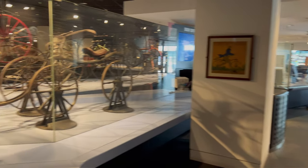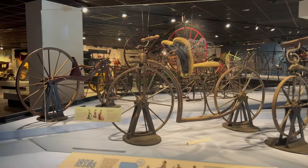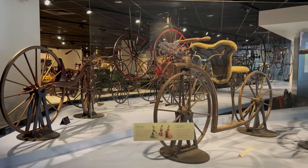So that's the entrance and we got here, and here we can see the types of vehicles.